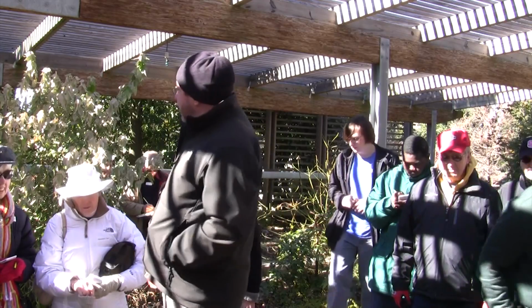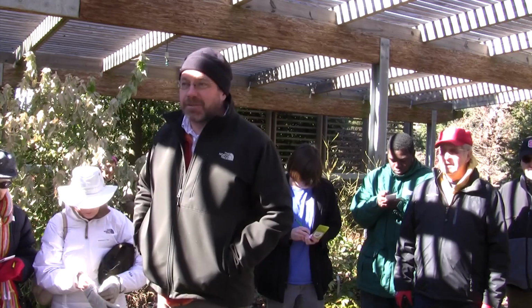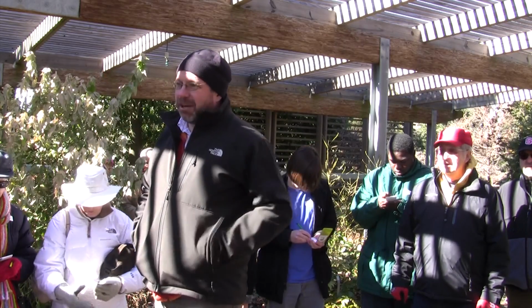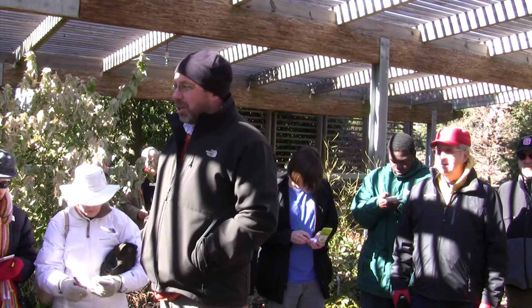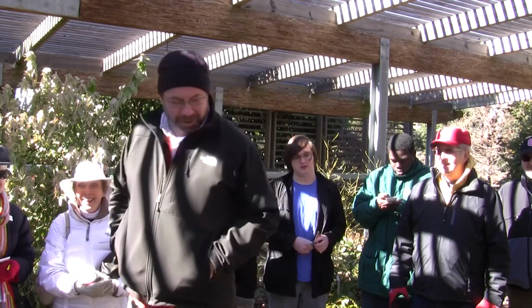It gets the name cast iron plant because it's tough as nails. As a house plant, I learned it as a college student, and it was the one plant that was alive in some of the bars that I was in doing research.